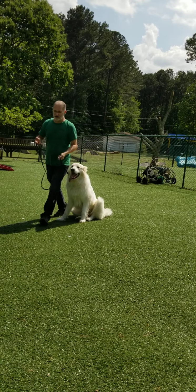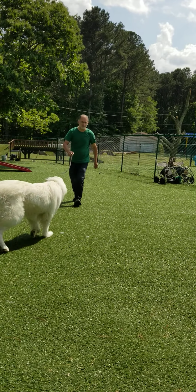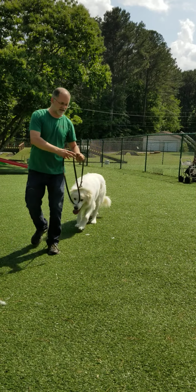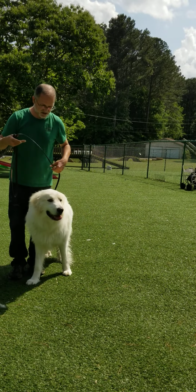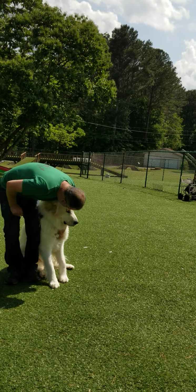I open it up, and I immediately back up and say, Tank, come. Good boy. And then when you do that enough, when you go to walk with him, he pretty much will just stop next to you. Good boy.